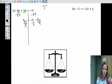So dividing by 3, 3 divided by 3 is 1, y is left, negative 9 divided by 3 is negative 3, and negative 8 divided by 3 doesn't come out even, so I'm just going to leave it as negative 8 thirds x. I can rewrite that as y equals negative 8 thirds x minus 3 to keep that variable in front. So that's isolating one of the variables.